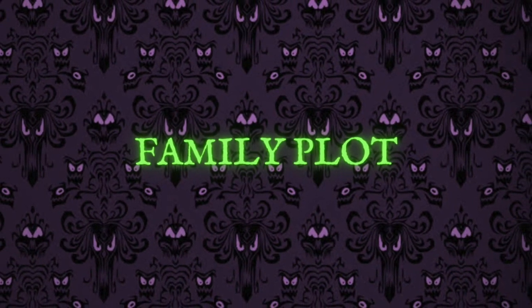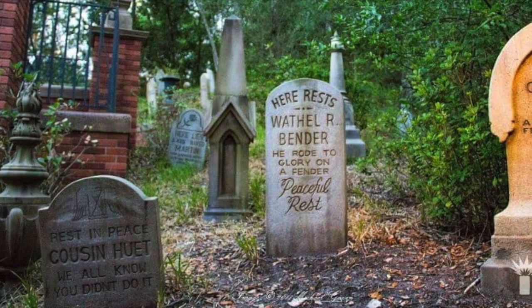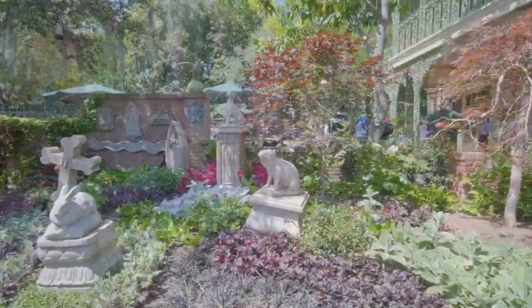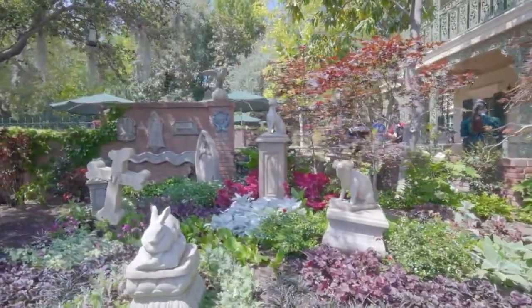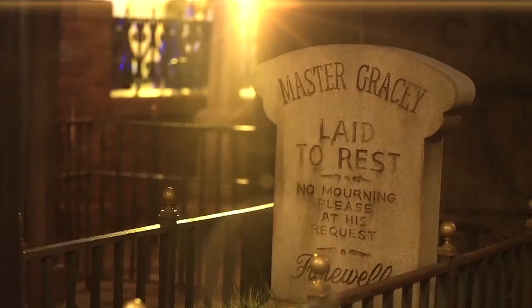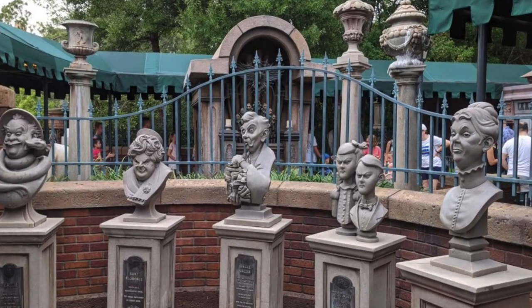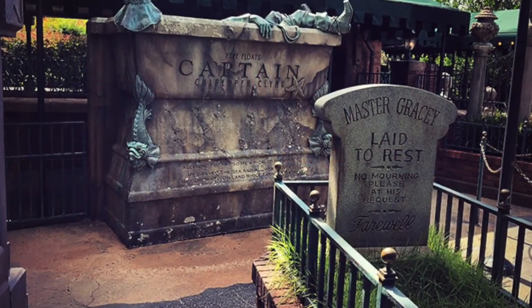Number 2. Family Plot. Both mansions started with a family plot or family graveyard somewhere around the queue, yet Disneyland lost its graveyard for years, while Walt Disney World expanded it and even added the iconic Madame Leota tombstone. Walt Disney World also added an interactive graveyard, expanding the cemetery even more.